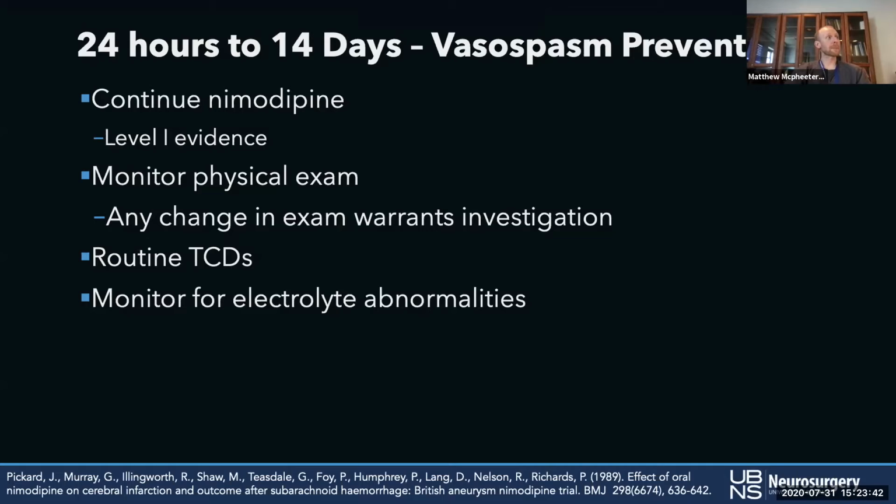No, it's like 1 over. It is 1 over, so it's 1 over the absolute risk reduction. So you've got to remember it's absolute, not relative.